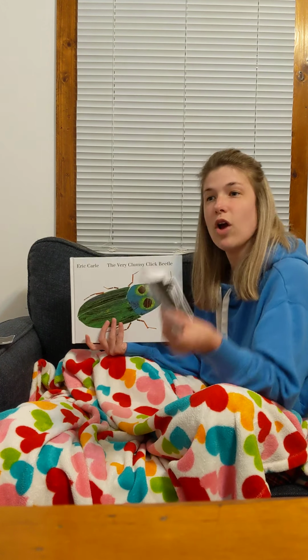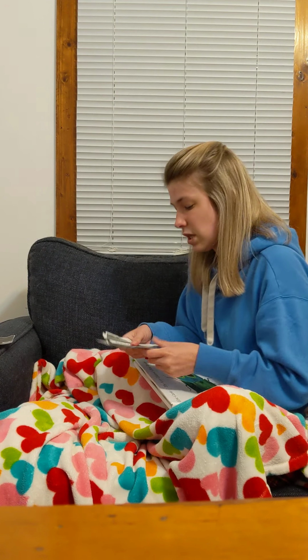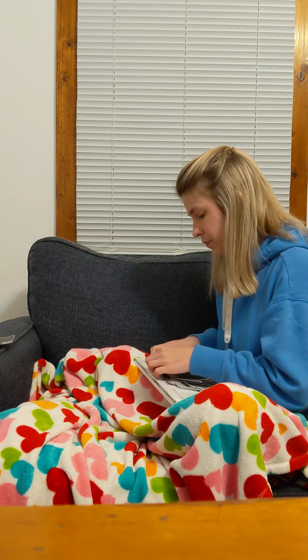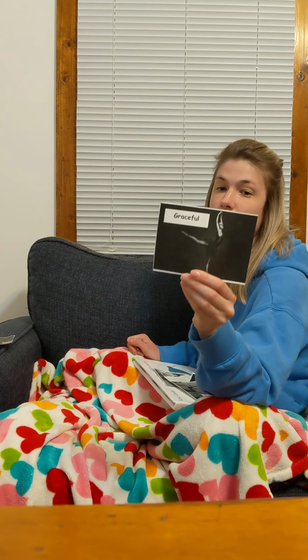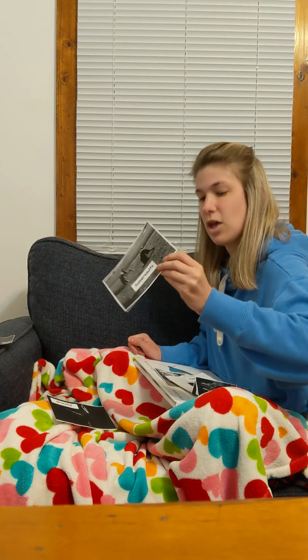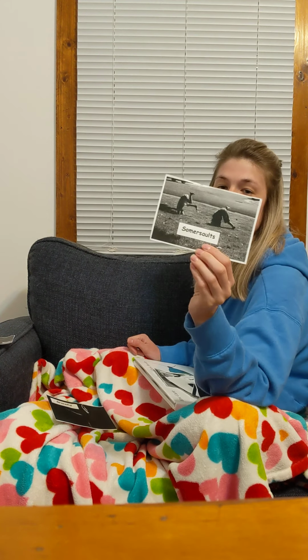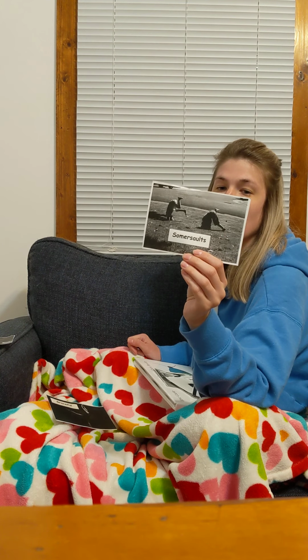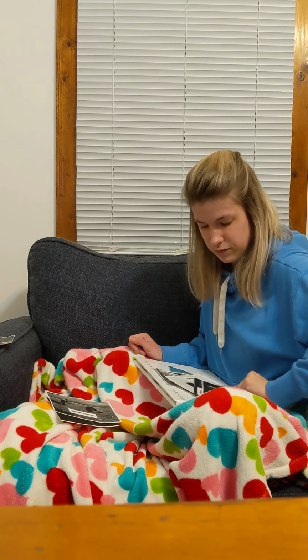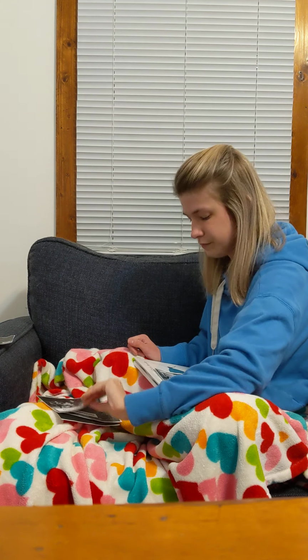All right, let's go over our vocabulary words one last time, because today was the last day we read The Very Clumsy Click Beetle. Graceful, to move smoothly. Somersaults, when your body rolls over forwards or backwards. Scurried, to move quickly with short steps.